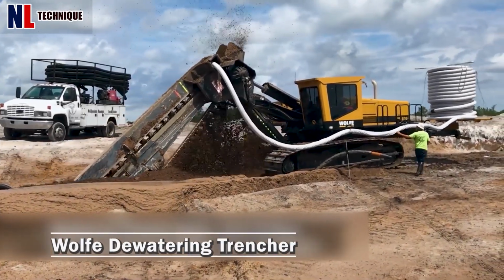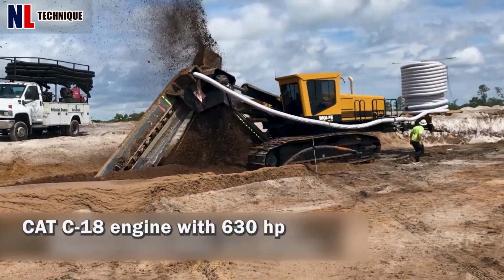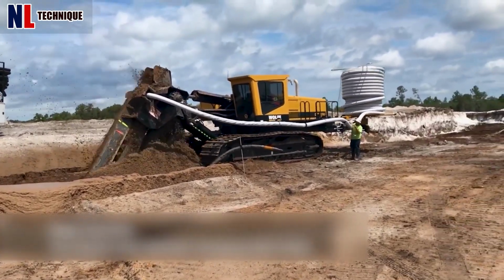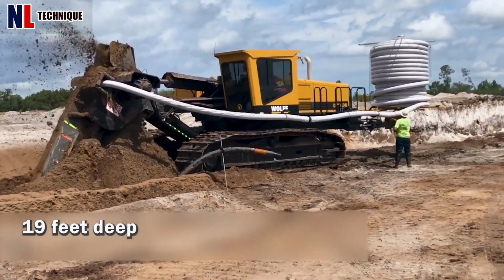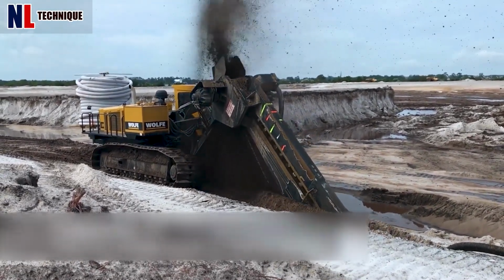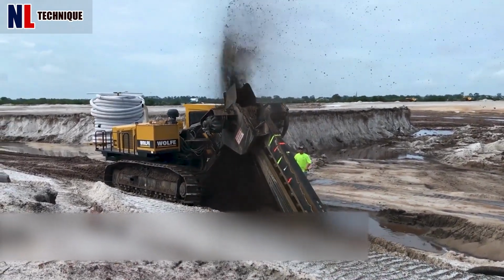The Wolf Dewatering Trencher features a Cat C18 engine with 630 horsepower. Capable of digging 19 feet deep and 12 inches wide, it is designed for efficient trenching and dewatering in large-scale infrastructure projects.